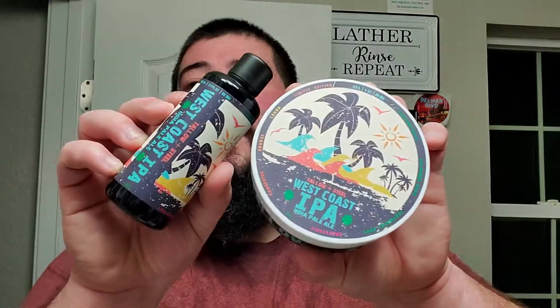I'm about to smell like fresh pressed hop oils, hop extract. But that's alright with me. God damn, that's nice. Anyhow, that was one hell of a shave. tallow+steel's West Coast IPA. I can't wait to see Lee's comments on this. I know he's going to be ecstatic.